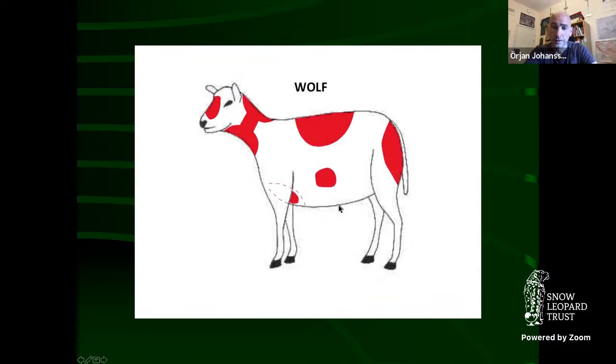A wolf, well, it depends on how big the animal is, but they can bite in many different places. Usually they kill by biting them in the neck. Or smaller animals like sheep, they might just bite over the back and shake so that they break their backs. Larger animals, they bite here to stop them, and they might bite in the nose to keep them standing still in another one or kill it. They can also bite here and here, so wolves are a bit more difficult.